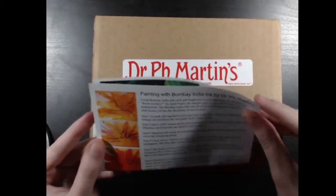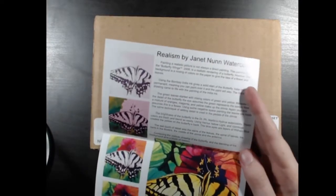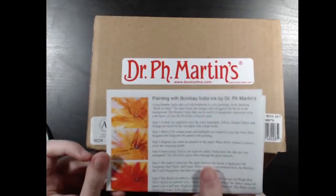Came with this little pamphlet. It's about painting with Bombay India Inks. Okay, let me just put this away.